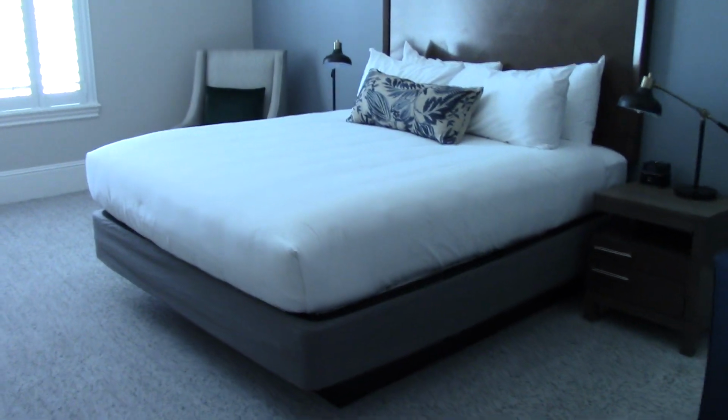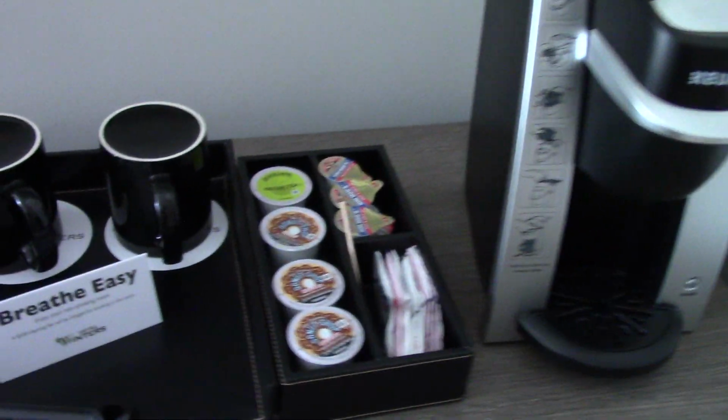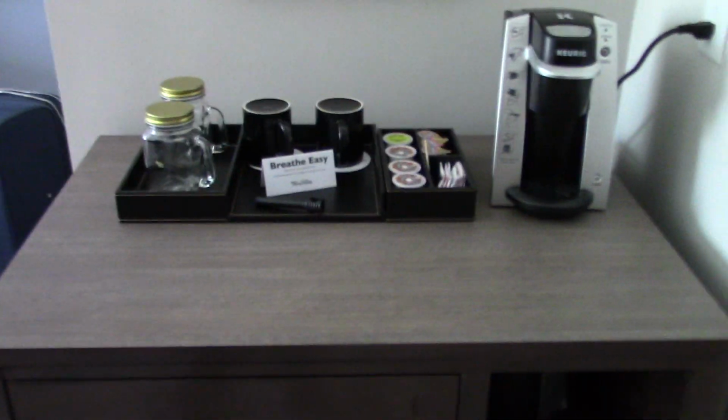And we'll continue into the room, which has an amazing, that's a king size bed for sure. You got your Keurig, of course, some coffee. Looks like different kinds of coffee. Cool little mason jars. It looks like you can fill up with water, which I did see a water dispenser out there, where you put your water bottle in and it'll dispense to it. Some tongs. Looks like your ice stuff.